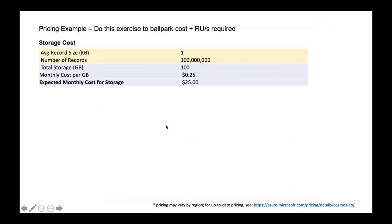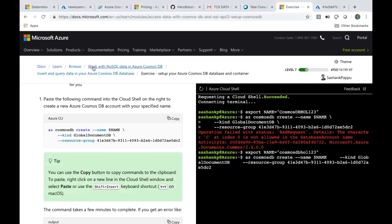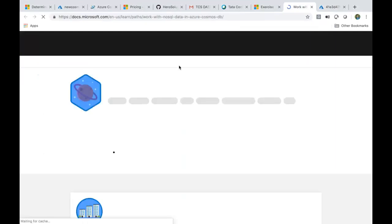Sorry, I think I missed out. How did you open this PowerShell window? Okay. So basically, when you go to work with NoSQL DB, right? Let me just go there and show you that. I'll bring the window here. Right, this is what it shows you.